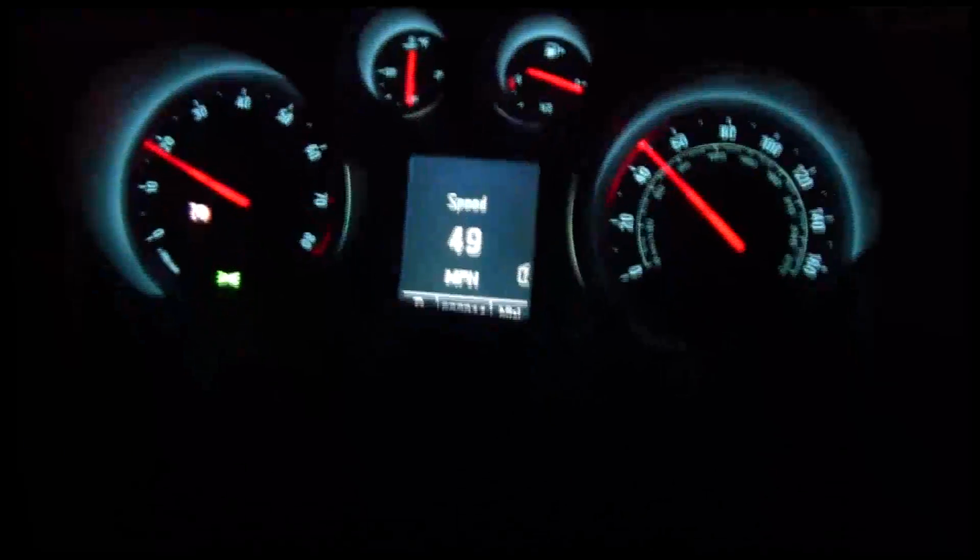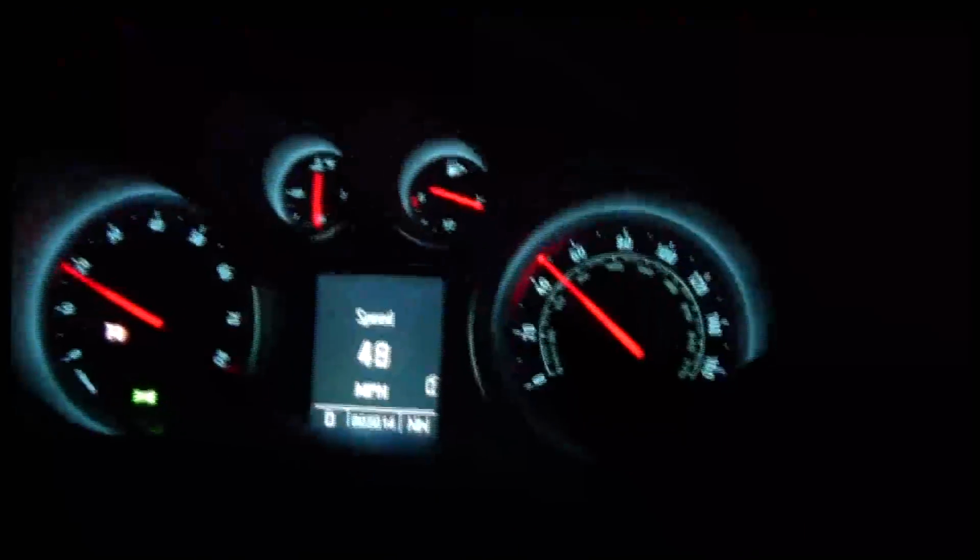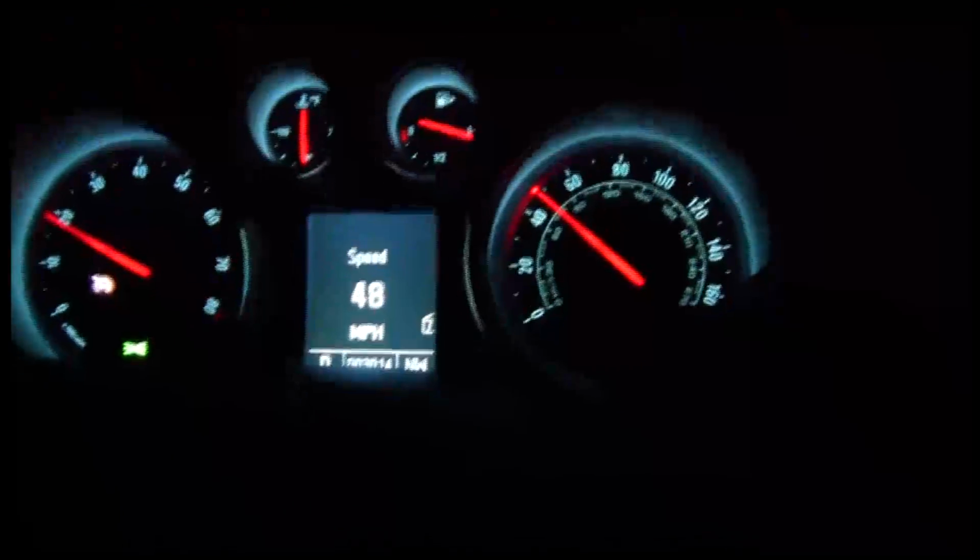At night, the gauges sport a blue and red hue, and they're easy to read, they look good, definitely eye-catching. The whole dash looks good. It even displays the weather for you. Rainy night, windy road.